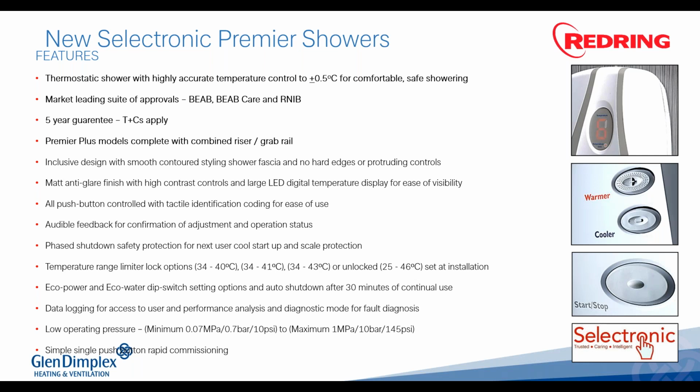It's got a temperature range limiter lock, so between 34 and 40 degrees. So it's got options there between those parameters, and it can be unlocked, 25 to 46, and that can be set at installation. So basically, it will come back on at the preset level. If a user has a preference at a certain temperature, that can be set, and it will then come back on again at that preferred temperature.